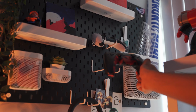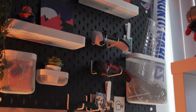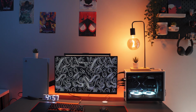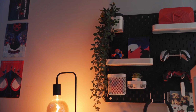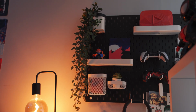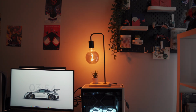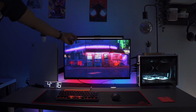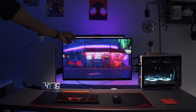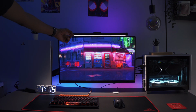For example, I have a lot of random cables in these containers, and my PS5 controllers, headphones, everything is on here, which makes my desk look cleaner and gives me more breathing space. You can also have some small artwork here or just have some memories hanging on. Whatever you feel like, just go along with it. It is all about how you want your space to be and how you want to make it true to yourself and something where you feel the best. And that is what desk setups are all about.